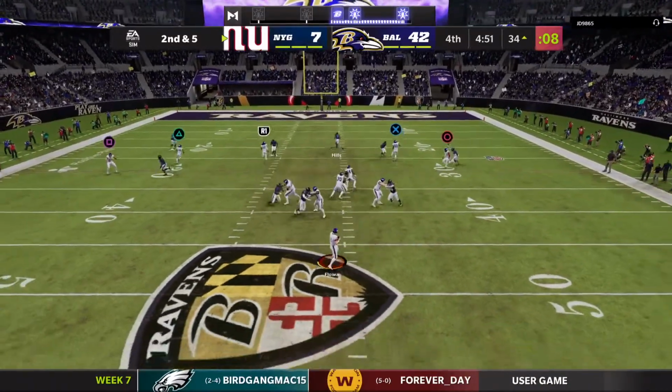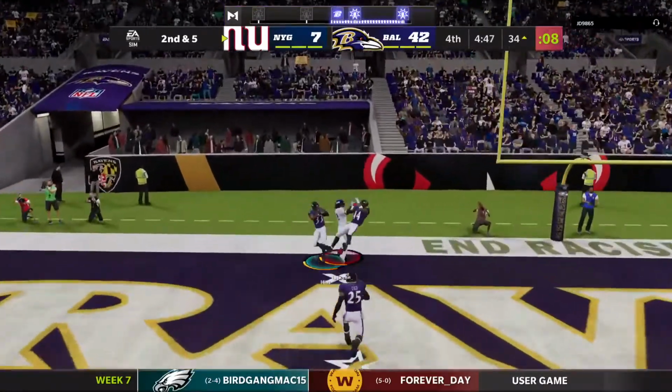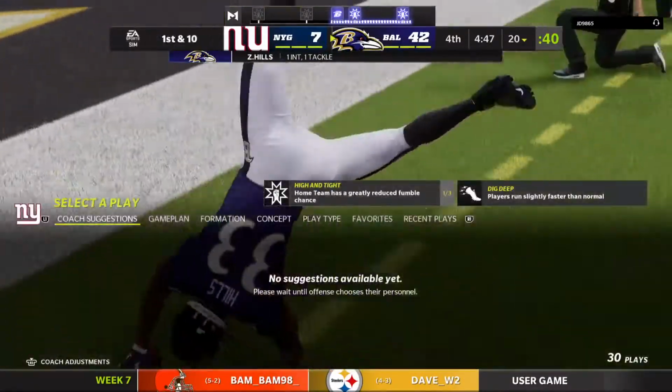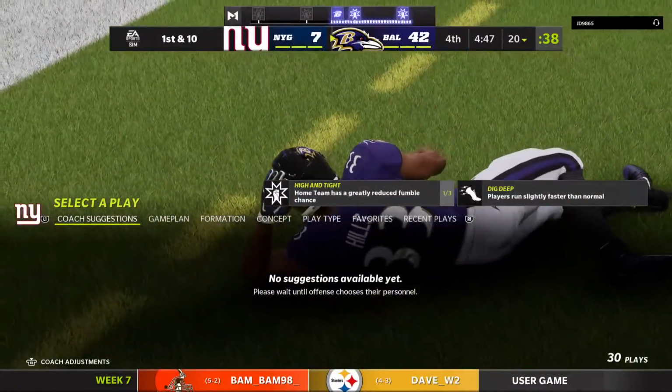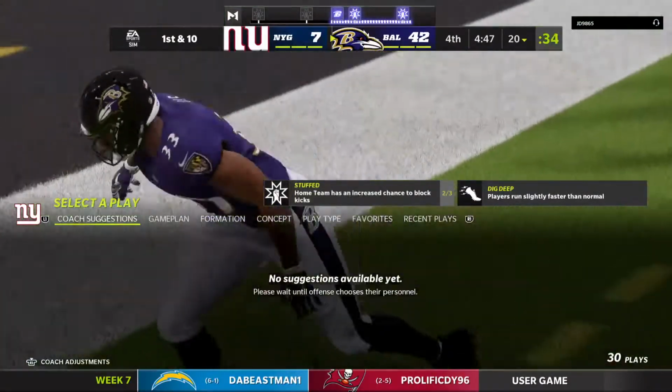Second and 5. He lets this one fly toward the back of the end zone. And this is going to be intercepted. Snags it for the pick. And the Ravens are going to get the football here as the ball will come out to the 20.